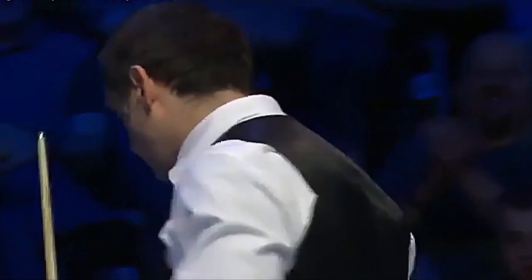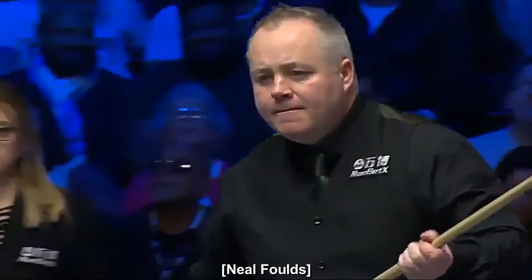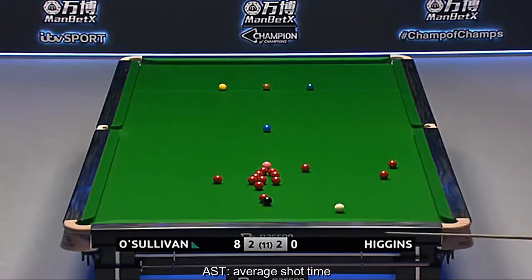And the first two frames have been shared, one apiece. Ronnie O'Sullivan, 12 seconds a shot, and he's quicker than anything on the tour. Now, Ronnie is not very keen on getting involved in long bouts of safety, and he's, I think, looking at cutting this red in. John was happy enough with the shot he played.